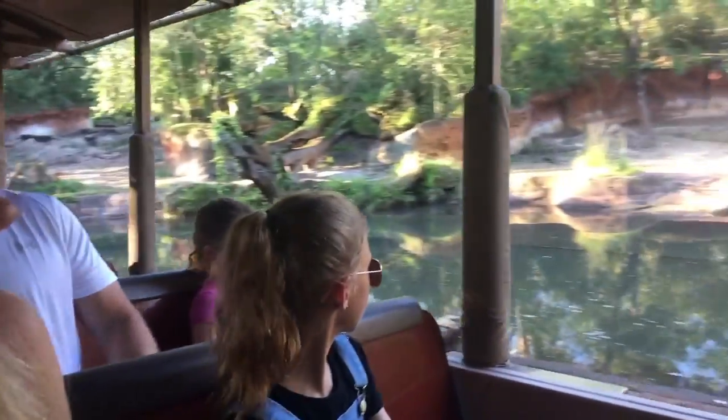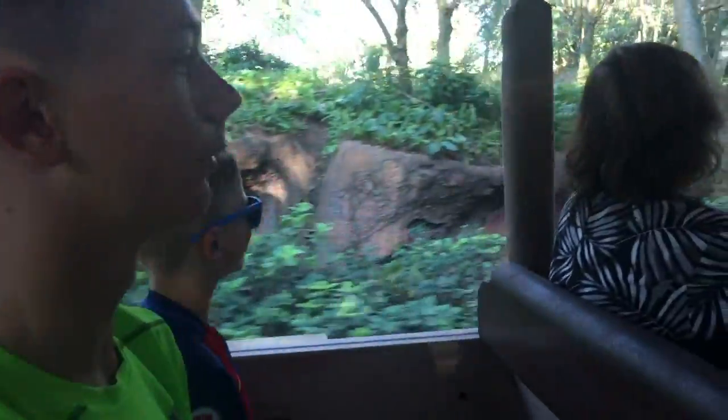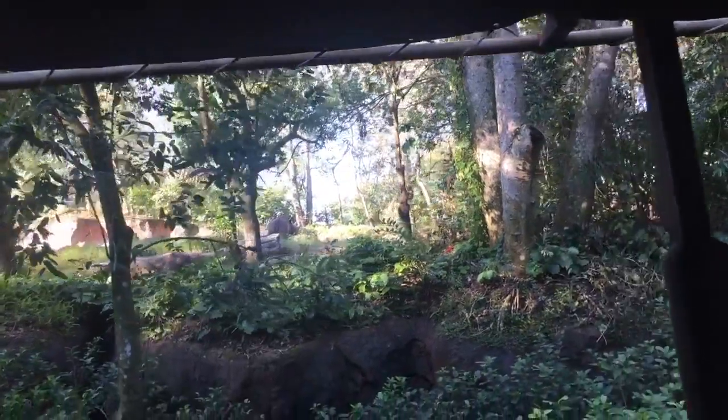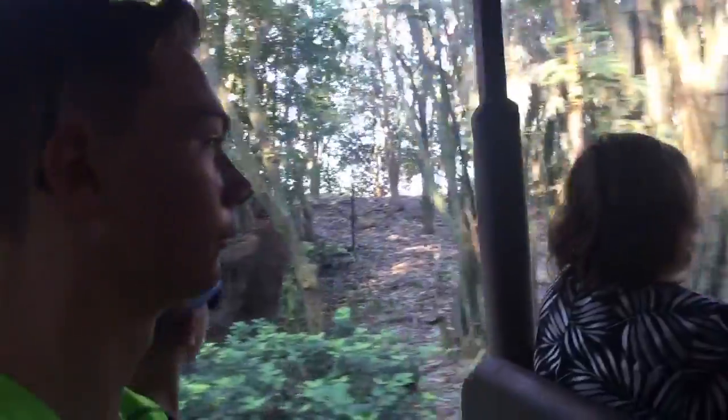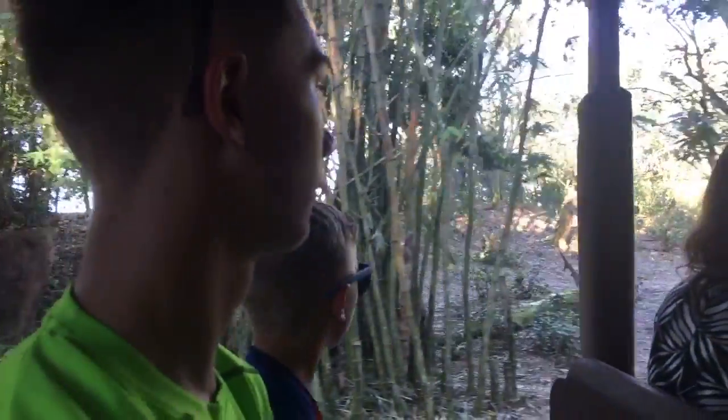Now this part of the forest. Now I did see another animal over here, but it looked like it started walking further back, so we can't see it. So we're just gonna keep moving further up ahead.